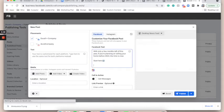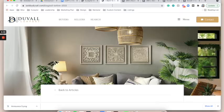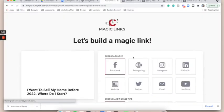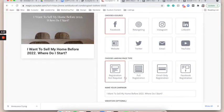I will paste the copy that I selected into the Facebook text box here, and then I'll grab the link to my blog post. But first, I'm going to make this into a magic link. So I'll type /magic in the URL bar, and then I will go ahead and select my source. It's default for Facebook, and that works for us. Same thing for the landing page type.